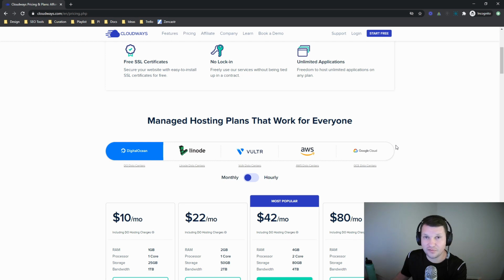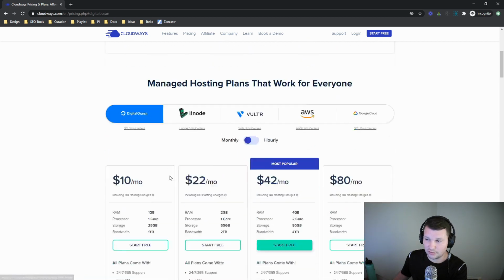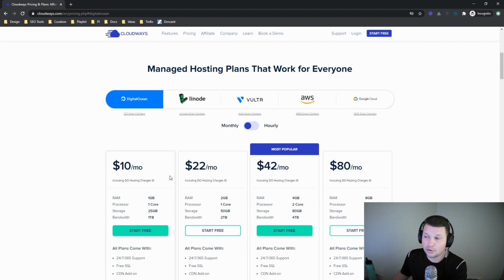They are more flexible or scalable to some extent if you have really specific needs. But if you're just starting a website or a blog, pretty much ignore these two, and you have these three to choose from. So we can look through them and see the price and the feature difference. In the grand scheme of things, it really doesn't matter that much.